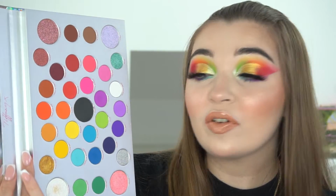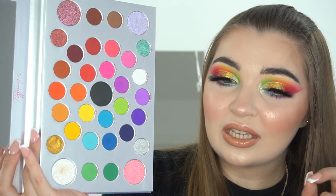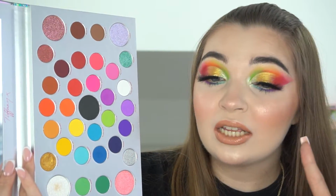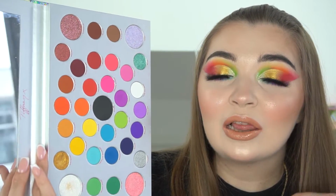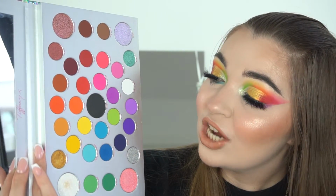For the lid shade, obviously I used Kintsugi. I don't even know if that's how you pronounce it. I'm not too sure, sorry. This is gorgeous, this shade. As you can see, it's very, very foiled, very metallic. I love a metallic lid shade. So this shade is gorgeous.